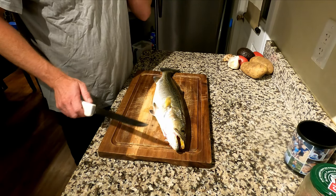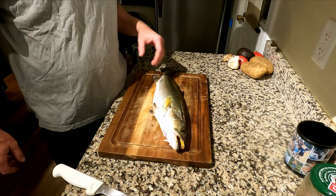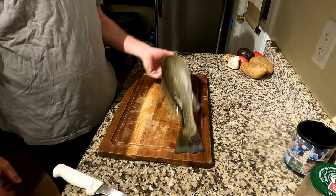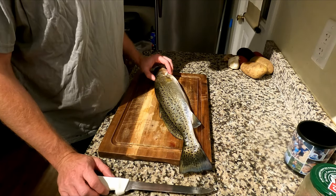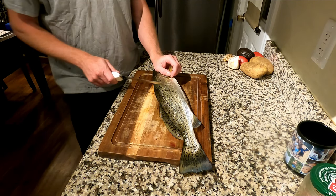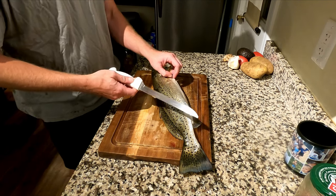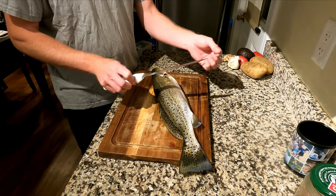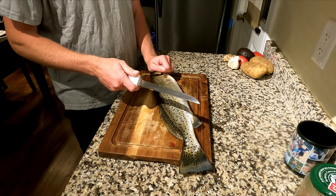All right, how do you fillet a fish, a sea trout, any fish? It's the same exact way every single time. I've filleted thousands of fish in my lifetime. I let go 99% of the fish that I've caught in my life, but I do like to eat fish, and you should enjoy your catches sometimes. So you're gonna take a nice sharp knife. I use Dexter blades. I always sharpen it before I use it. I've already sharpened this one. They're not expensive, but they're awesome knives.